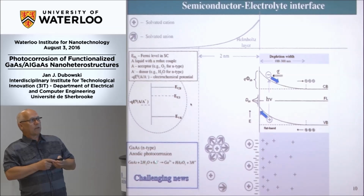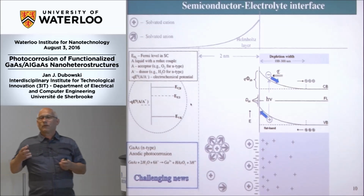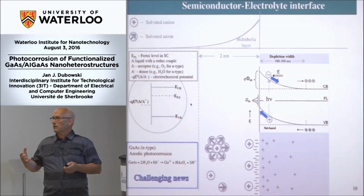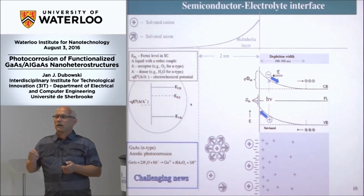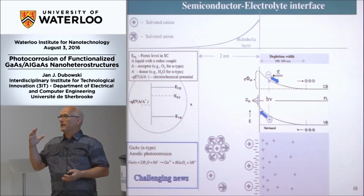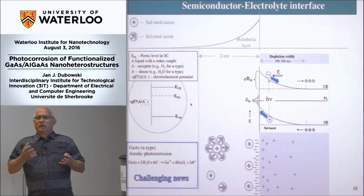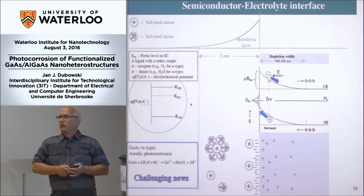So typically, what you have here is a process that depends on the presence of holes. Therefore, the higher the concentration of holes at the surface, the faster the photocorrosion of the material can take place. For that reason, gallium arsenide, even though it is interesting from the point of view of energy band for photovoltaic materials, has never been successfully used for this application because of that photocorrosion.